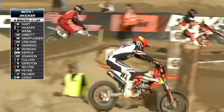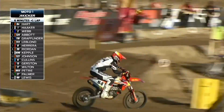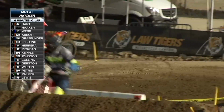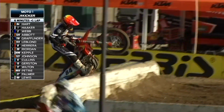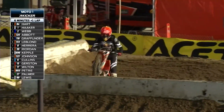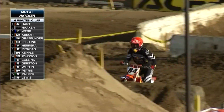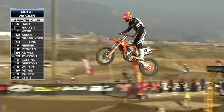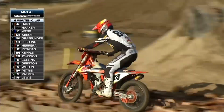Red Bull KTM's gotta be impressed with him. Very impressed with the way he races. He charges, he sends it, he goes for it at all times. Just trying to find the final pieces of the puzzle to clean up some of the more difficult sections. And he goes over the kicker finish line and continues to lead through the logs.